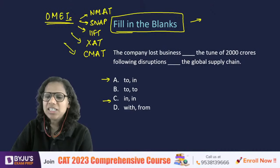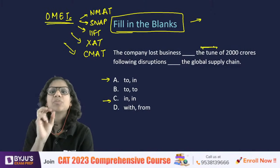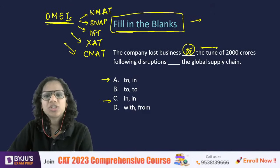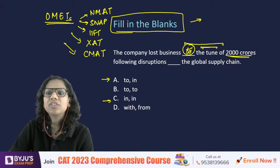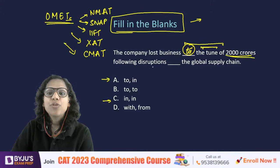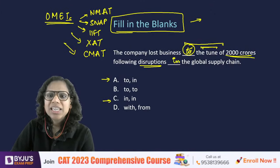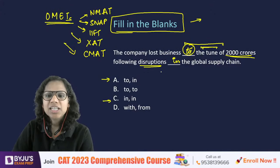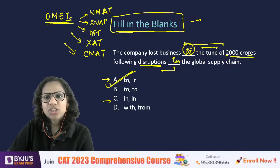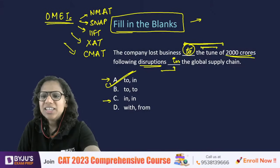The company lost business. Now, before this expression, the tune of, when we say the tune of 2000 crores, that means approximately 2000 crores. So before this, we always use the preposition to. It's an expression, it's a phrase, to the tune of something. So we usually give the amount of that thing here. So the company lost business to the extent of 2000 crores following disruptions. So disruptions always happen in something. Okay. So disruptions in the global supply chain. All right. So that's why in, and the phrase is to the tune of, which means to the extent of, approximately, etc. Okay, so A is our answer and not C.